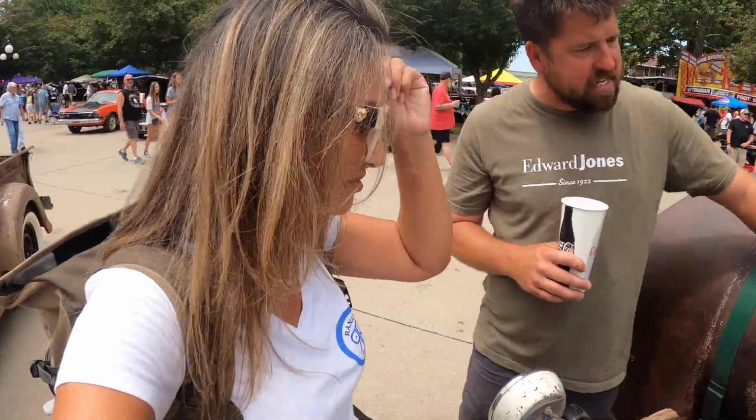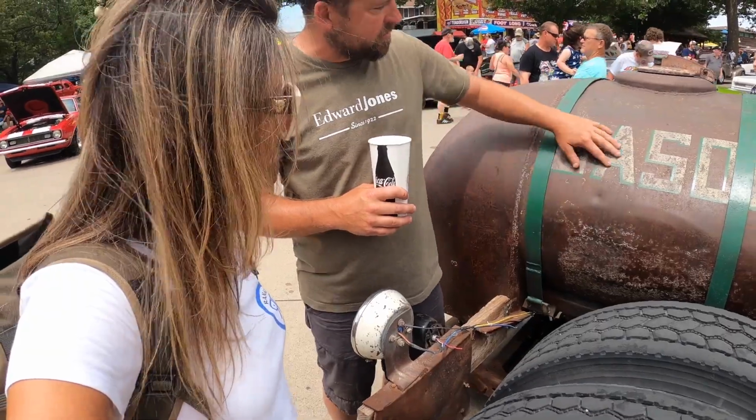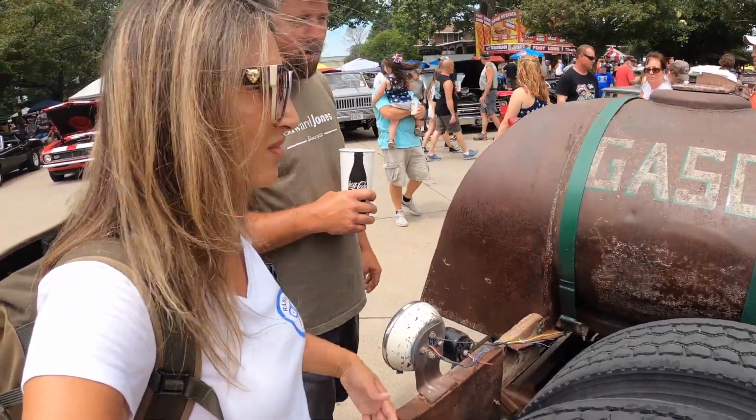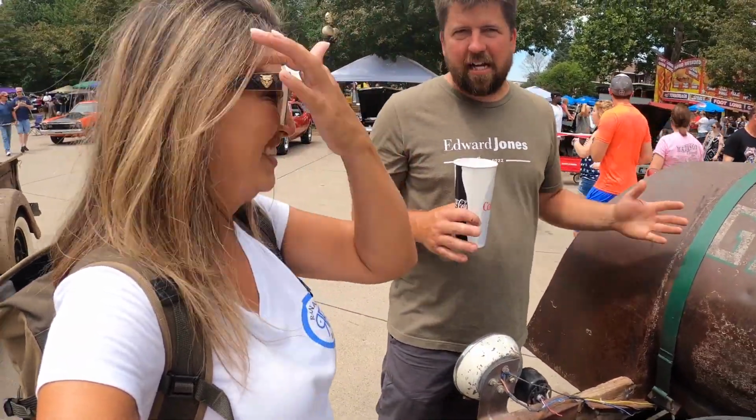This had Gasoline Alley on it. That was original on there, but you couldn't really see it. So we did the same thing here. We just used confetti and it worked. You know what I mean? Like it's a finished car.